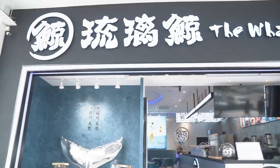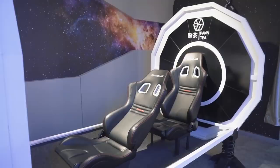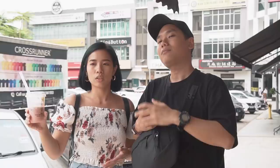One interesting thing about all the different bubble tea shops here is that they all have different concepts. We have the one we just came from, the pan tea, which has a space theme. There were even farms, a glass house, a container concept. All these themes are things that you can't find in Singapore. Because in Singapore, all the bubble tea shops are grab and go. You can't sit down, have a chat with your friends, take photos.